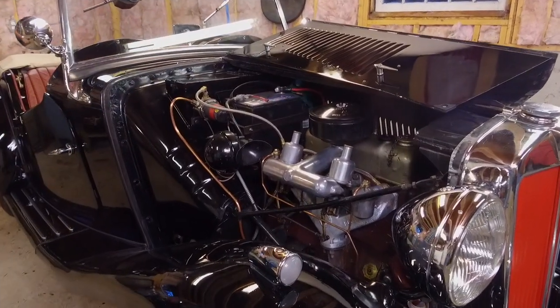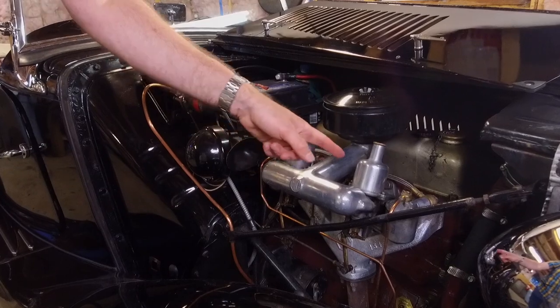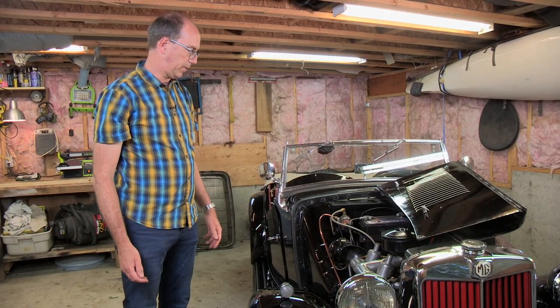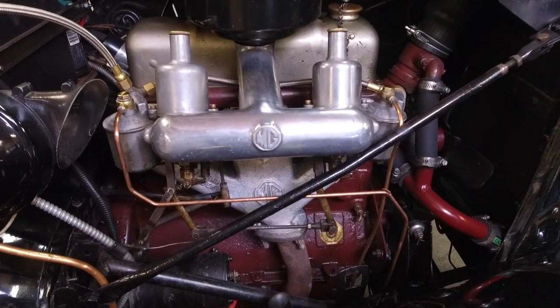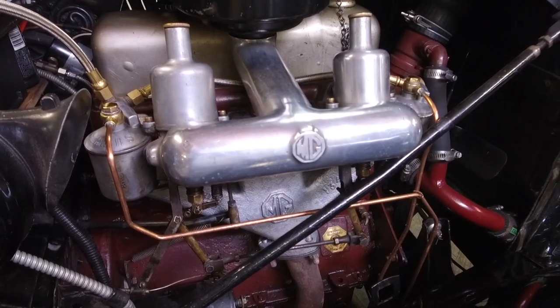So on this side, you've got twin SU carburetors, which would have been kind of a big deal for the time. Most saloon cars would have had a single carburetor, not as much horsepower. SU fuel pump, fairly straightforward, not a lot going on under here, which makes these cars actually quite reliable.